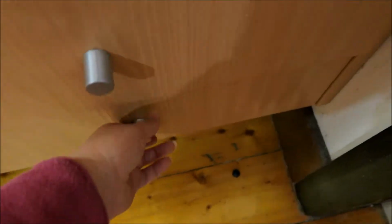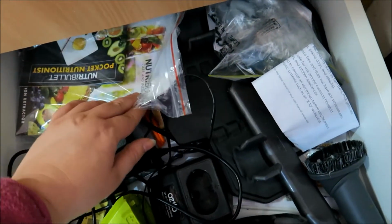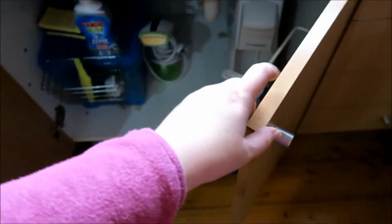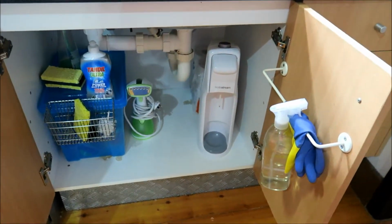This drawer here is literally just vacuum cleaner stuff and then manuals for things. I keep them all together. This cupboard here, I call it the cleaning cupboard. I don't have everything. I have more bleachers and stuff in the laundry, so Isabella doesn't get in here. She doesn't really go in here, but this is what I have set up.